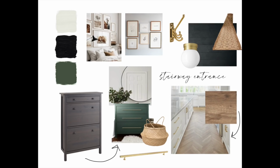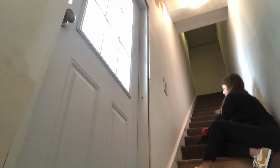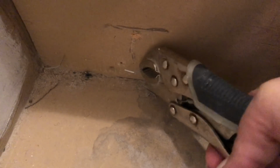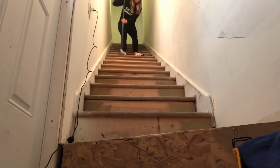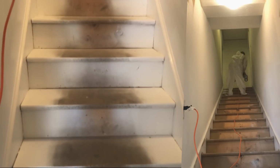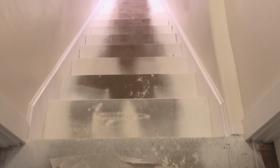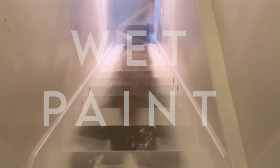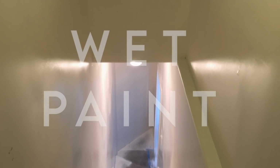I created a mood board after browsing some ideas on Pinterest, and here's the direction I decided to go. I started priming over this dark brown color, and then I realized that the carpet just had to go. I ripped it up and removed all the millions of staples and gave the whole thing a quick sanding. I prepped and painted the walls and the baseboards and gave the stairs a quick coat as well. I used Behr scuff resistant paint and primer in ultra white, and for the walls I used Behr paint and primer in satin in the color Swiss Coffee. It's a creamier white, so it brightens the space up without making it look too cold or stark.